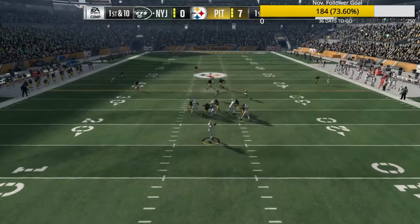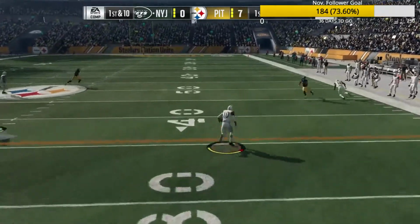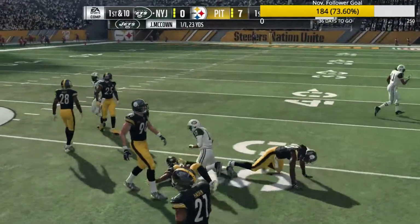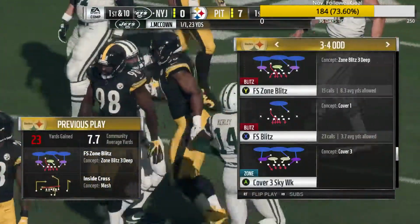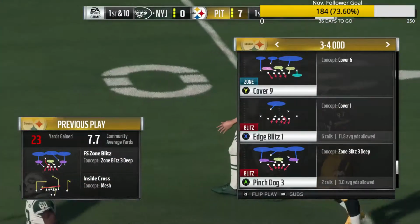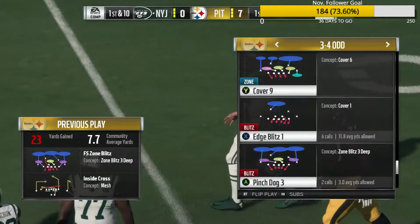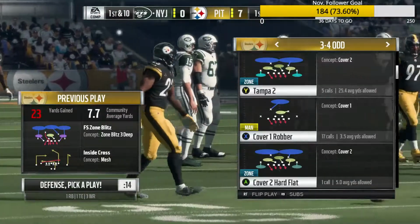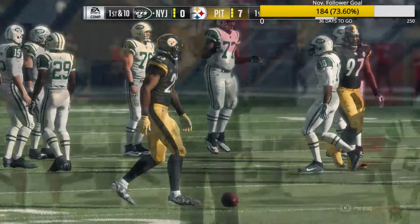Throwing on first is McCown. Complete outright to Kurtz. And he takes this one just shy of midfield all the way to the 49. 23 yards on the play. Defense gives up a touchdown on the opening drive. Offense, you got to want to get out there and get those points back right now. And that's a sharp throw there to get this drive off to a good start.